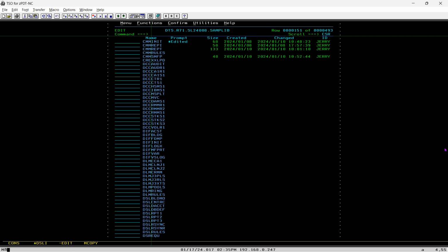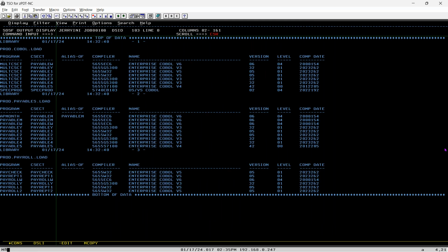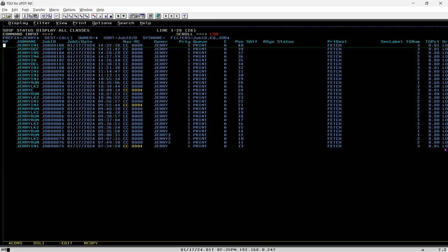So let's go back over here. I've got a job to process that SMF data. So before I do that, I need to get that SMF data into a data set. And I do that with another ISMF command. So we've done the switch.